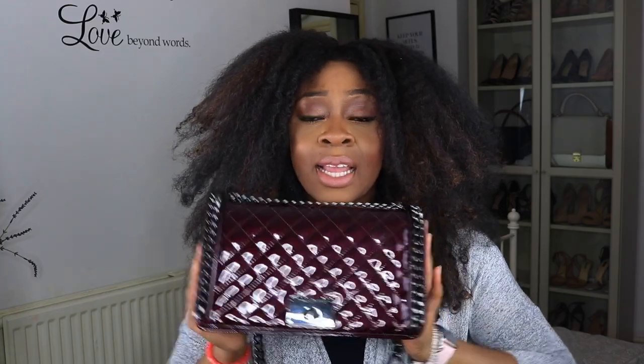Me personally, I love bags. I love luxury. This was, I would say, an investment piece. It's not something you buy spontaneously, you have to think about it. I love this bag and I definitely would recommend it because I know I'm going to have it forever, because I take care of my bags and it's real leather, made in Italy, good quality. Yeah, I definitely will be keeping this forever. So yeah, that's my new baby.